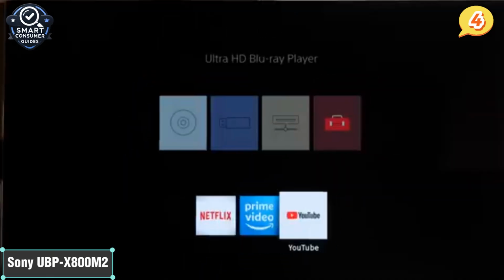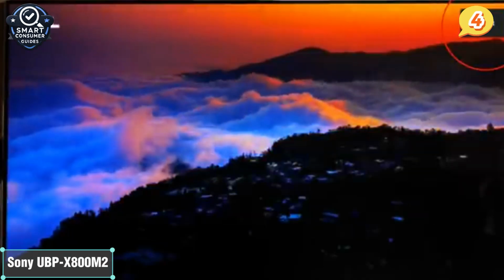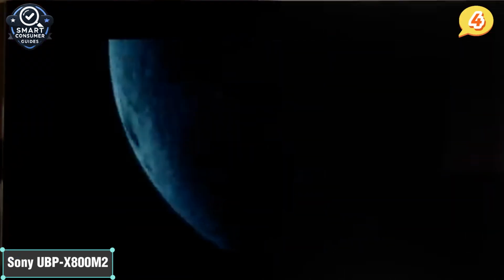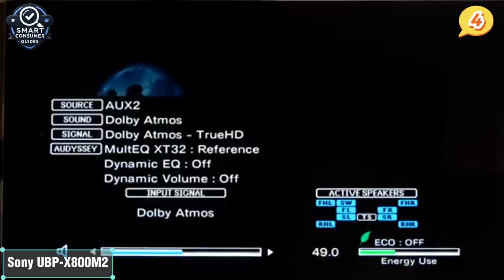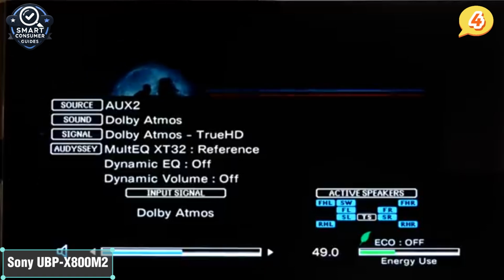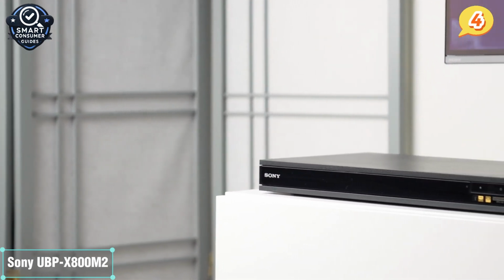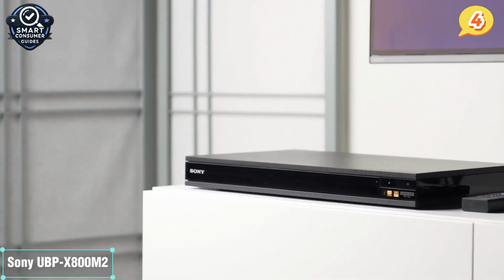Physically, the difference is clear. The UBP-X800M2 has a sturdier chassis that feels like it was built to last. It's vibration resistant, and the internal components are laid out to reduce interference, which you do notice when you're watching or listening at higher volumes. Everything just feels tighter, more controlled.